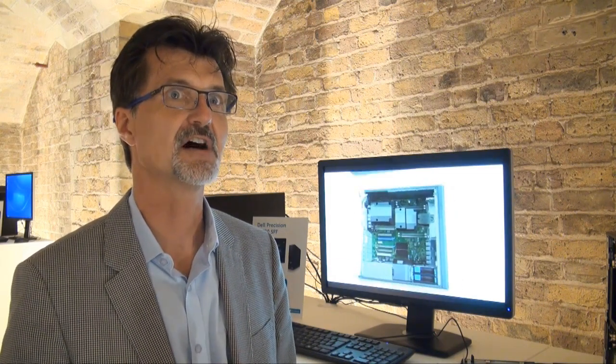Hi, I'm Neil Hand. I'm the Vice President of our Performance PC and Tablet divisions at Dell. Today we're introducing two products, the T1700, which is the world's smallest professional level workstation product. We're also introducing the R7610, which is designed for data center deployment of the fastest graphics, highest performance systems in the world.